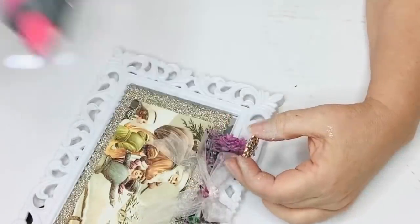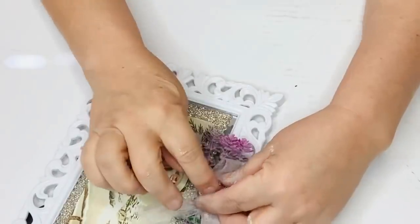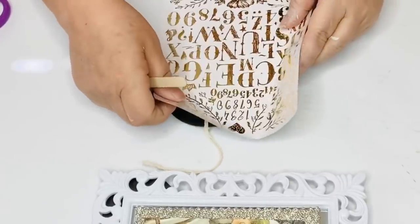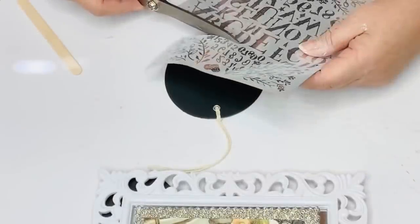So I decided to add a little bling on my bow, and this was a brooch from Totally Dazzled that Olivia had sent. She sent me a whole package of these beautiful rose gold brooches.